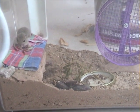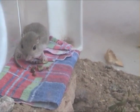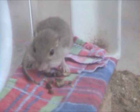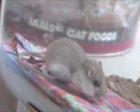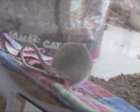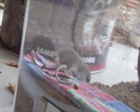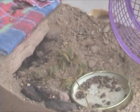There's Pocket in his new home. Seems to be enjoying it. Goes back down into his little den.